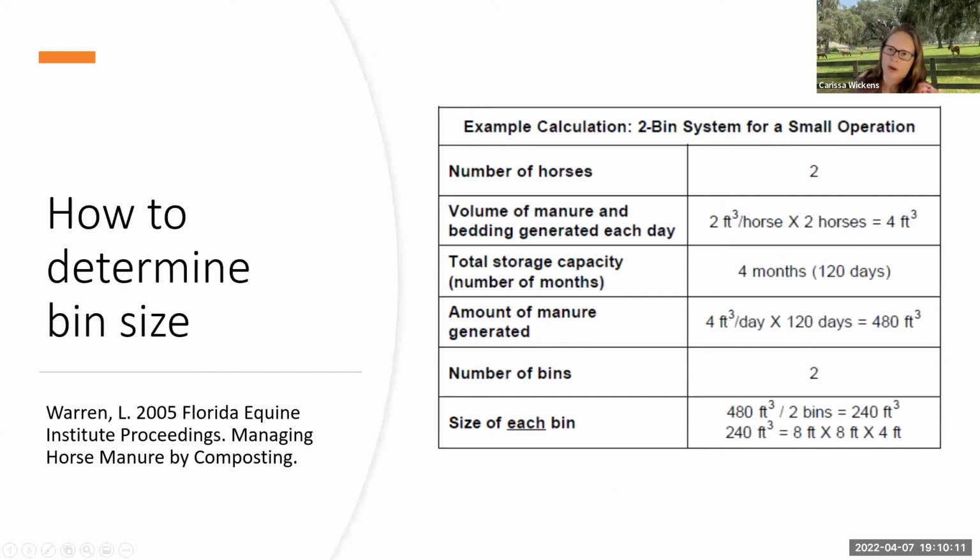Determining bin size. So I've talked about composting in general, but for small farms especially, it's a little bit easier and just more user-friendly to manage this. If you have 2 or 3 horses, it's really great if you can construct a 2 or 3 bin system so that you've got 2 or 3 compost bins that you can assemble your manure or your stall waste. It keeps everything contained, and it makes a nice go-to place on your property where you can really turn, monitor, and manage these piles much more effectively.